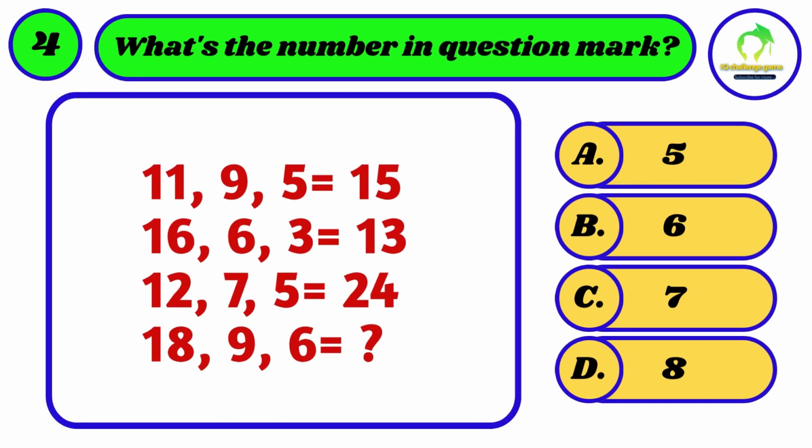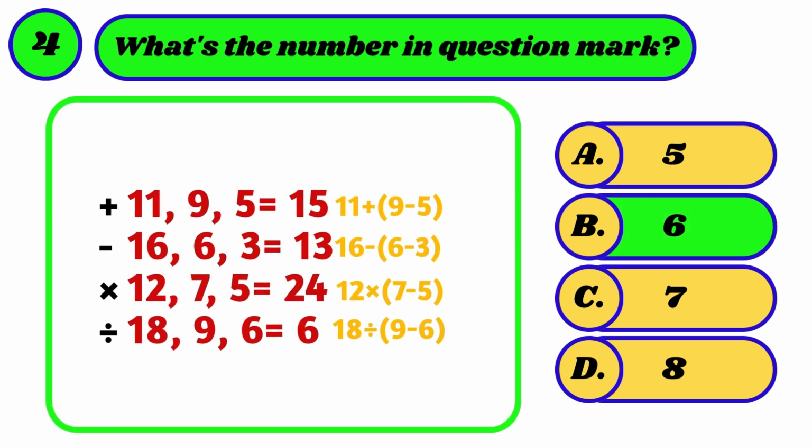4. What's the number in question mark? Please think 1 minute. Correct answer is B, 6.